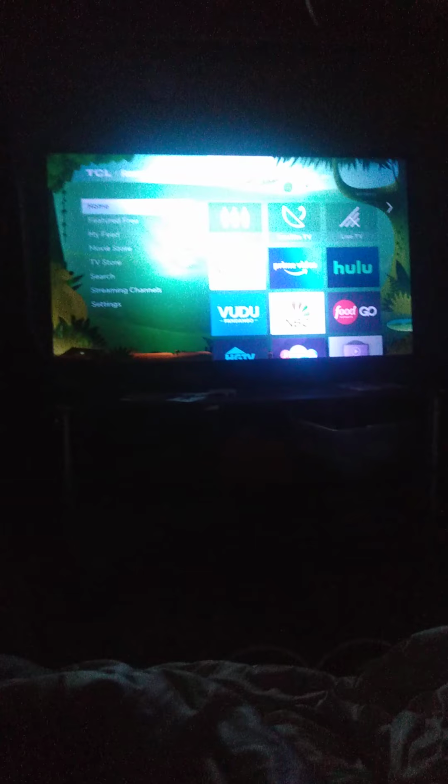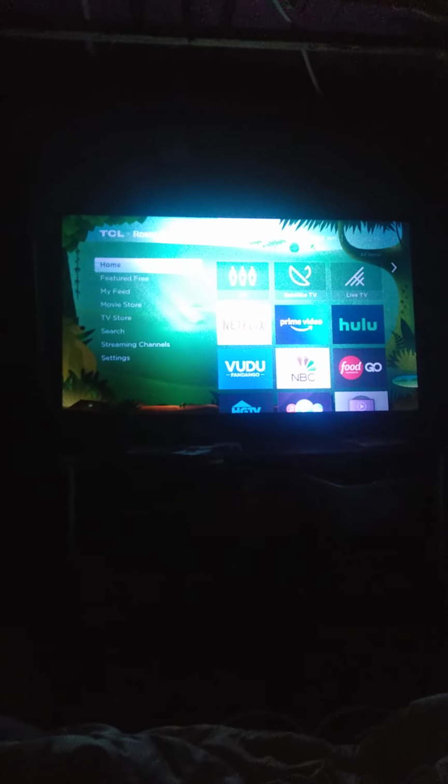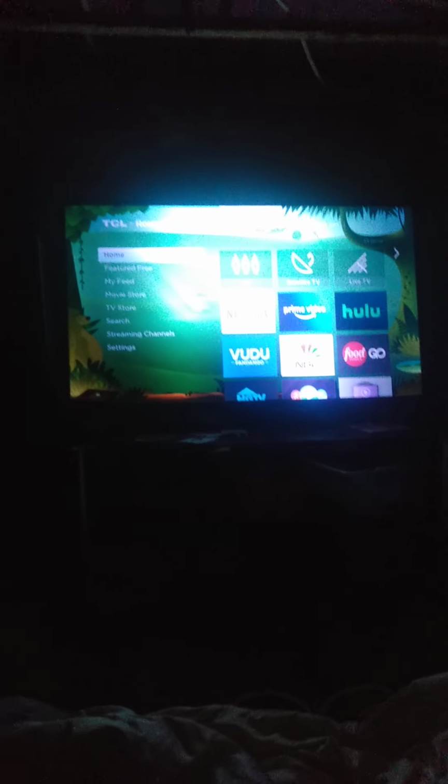If you know anyone who is legally blind or at low vision, I highly recommend this television. Not many of y'all might have heard of it. It's a TCL Roku TV. It has talkback. You go under settings, accessibility, turn on talkback, and you hit turn on, and it will talk like this.